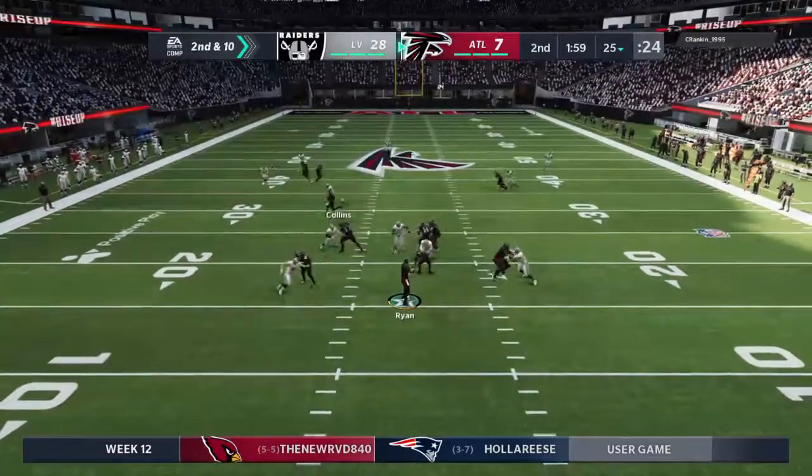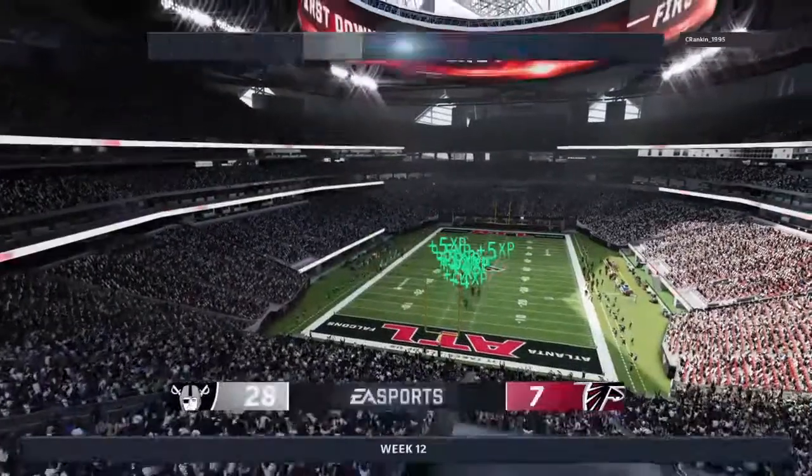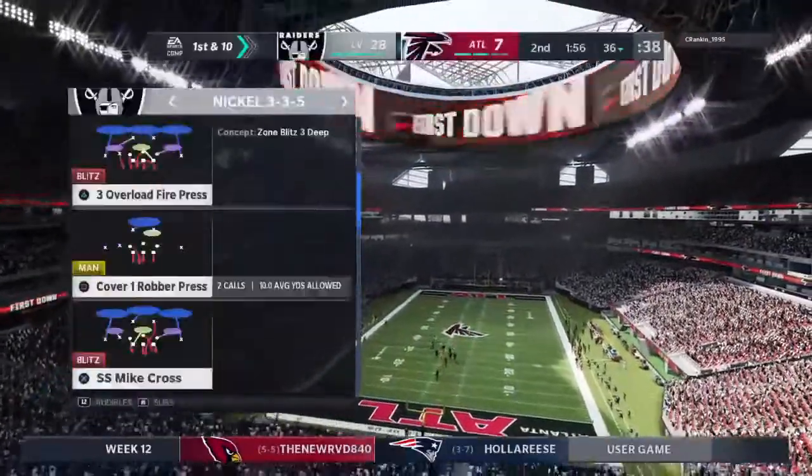To throw again, Ryan. That's caught over the middle by Hurst. And they're able to get this one across the 35.